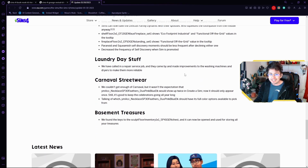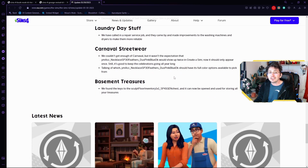In Laundry Day Stuff, washing machines and dryers have been improved to make them more reliable. In Carnival Streetwear, there was a problem with the Feathers Duo Pink Blue DK necklace showing up twice in Create a Sim. They've gotten rid of the duplicate now. And they've also made sure that that necklace now has its full color options available.